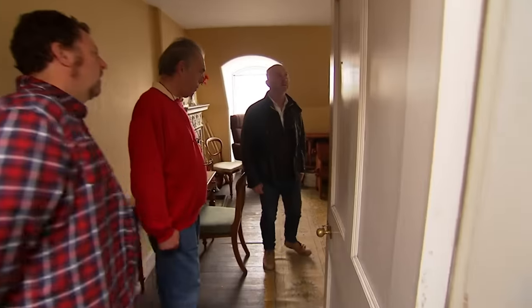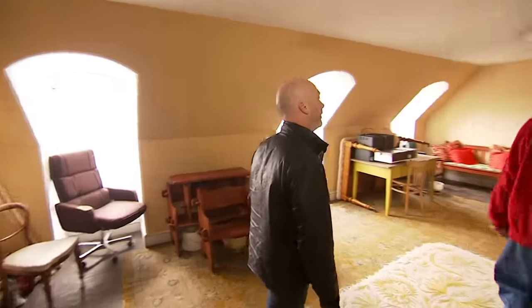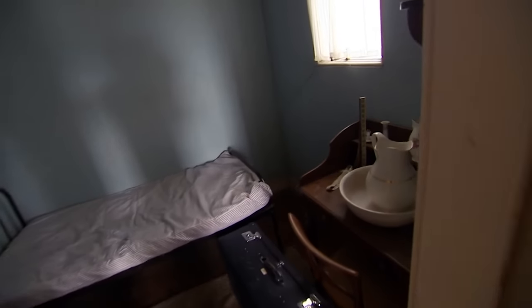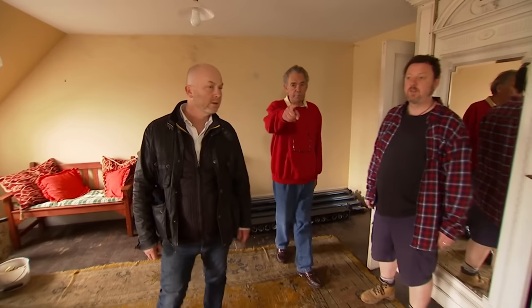This was the lady's maid room. And then her actual sleeping quarters were here. Oh, I see. God, it's so untouched, isn't it? Yeah. Incredible. And, you know, quite a grand fireplace.